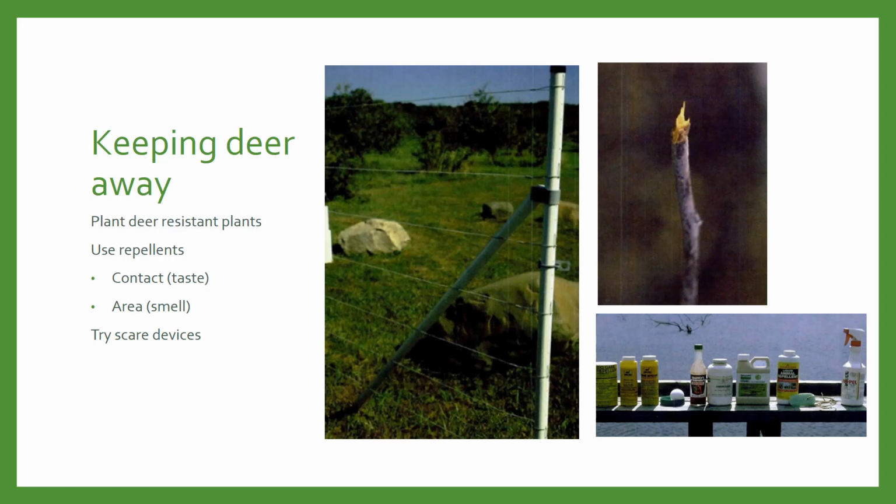If they're on a tie-out or have a fence, deer will learn very quickly how far they can go and browse just beyond that. You can also fire guns or fire off fireworks. If you do decide to use scare devices, they need to be moved around a lot because, as I mentioned, deer can get really used to the intervals or the boundaries.